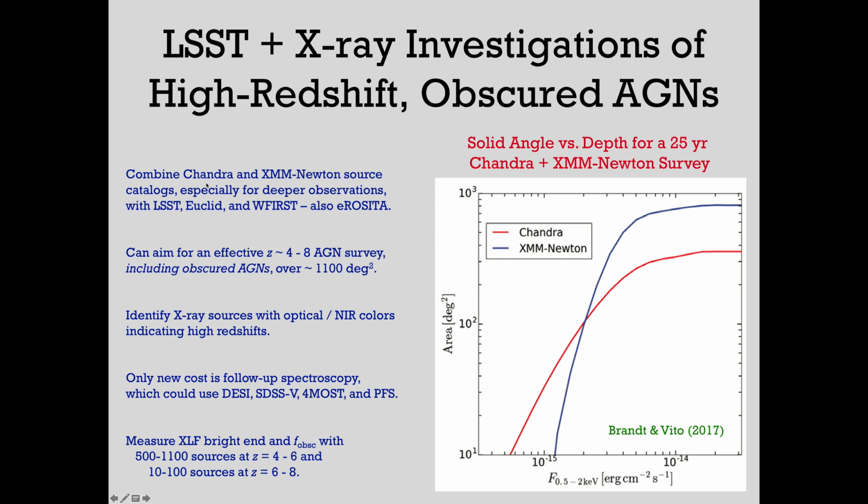And so the idea here would be to combine the Chandra and XMM Newton source catalogs, especially for their deeper observations, with LSST, Euclid, and WFIRST. And one could also do this with the Rosetta sources, of course. And one could then aim to perform a very effective survey of X-ray selected active galaxies at redshifts of 4 to 8 and over about 1,100 square degrees. And because here you're utilizing the X-ray selection technique, and indeed you're sampling very highly energetic, very penetrating X-rays out of these high redshifts, you'll be effective at finding obscured active galaxies.